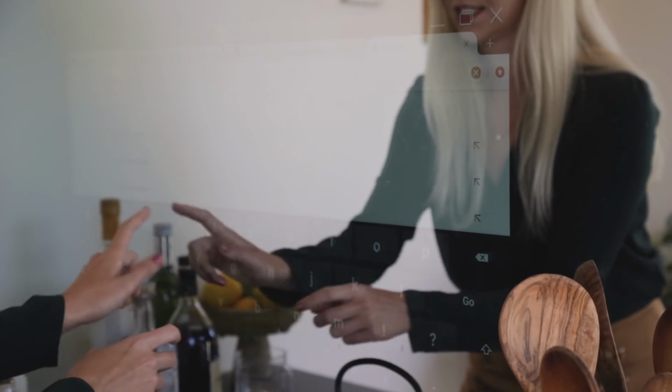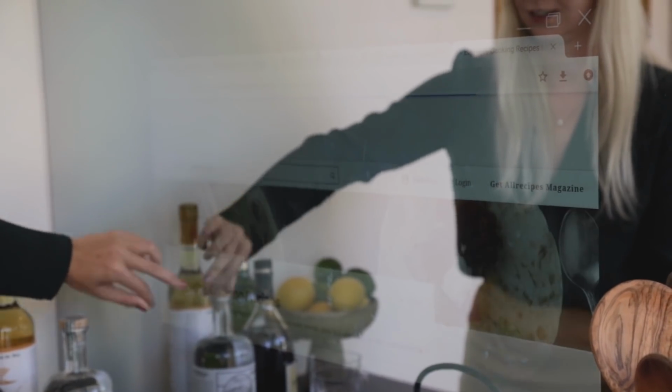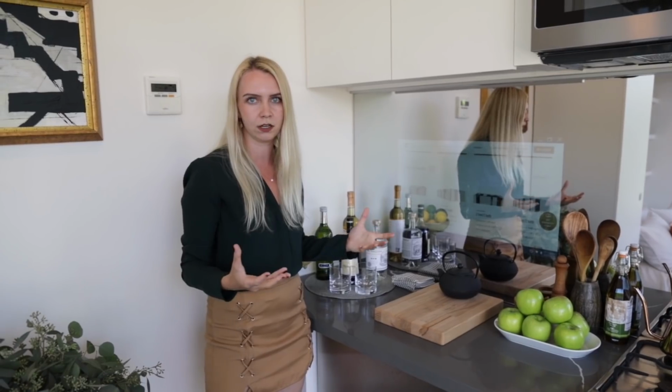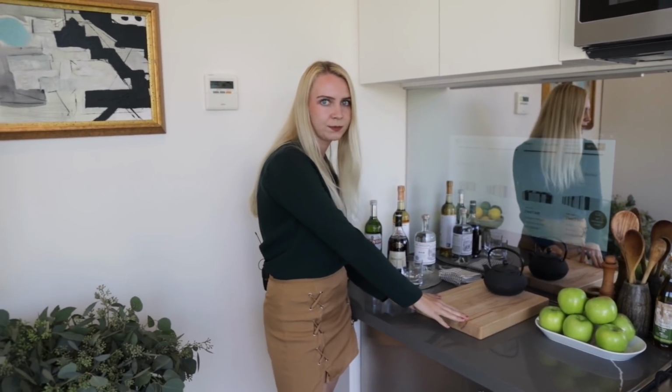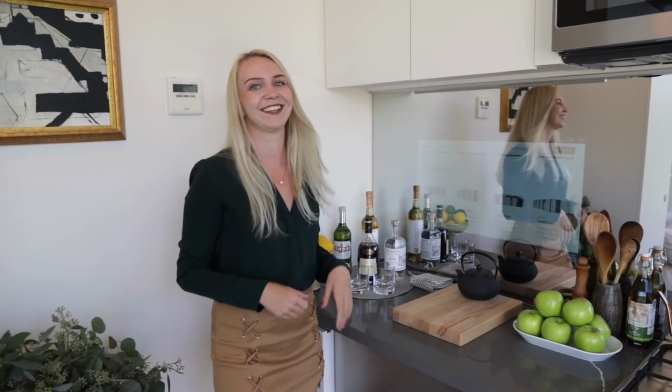We installed in this unit, behind the mirror backsplash, a giant passive touchpad that you could actually browse any sites or watch a YouTube video while you're cooking a recipe. You could FaceTime and call your friend. I think it's a great feature that everyone could use.